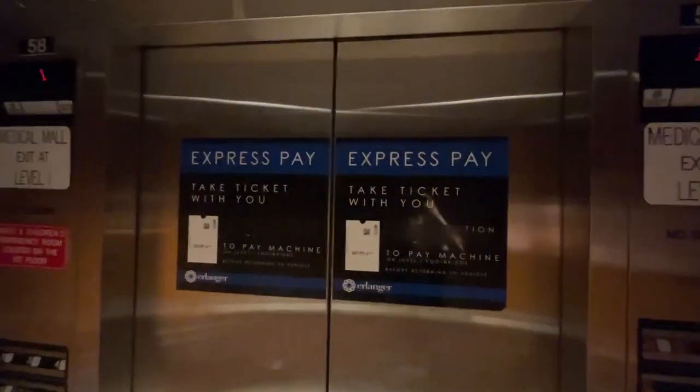Here's the number 2 elevator bank here at the Erlanger Hospital parking garage. A telephone. And that's it.